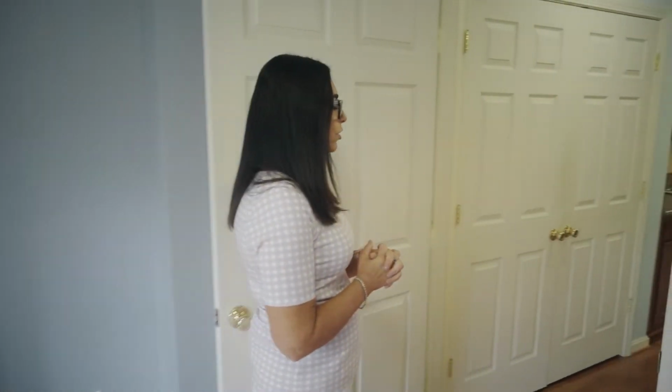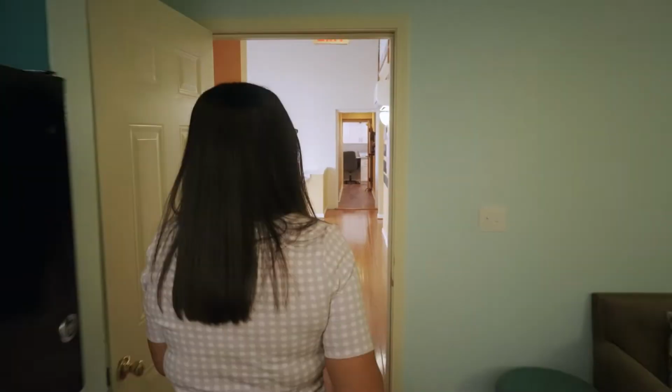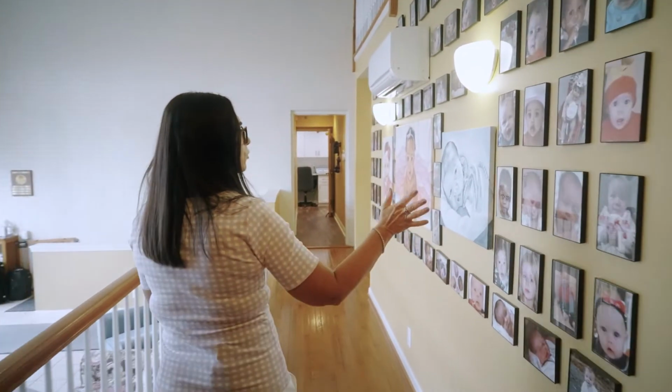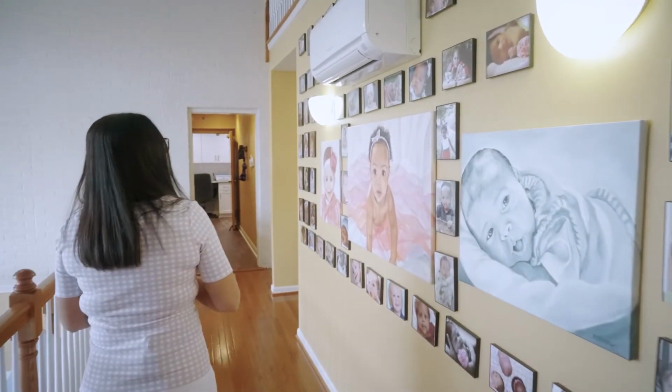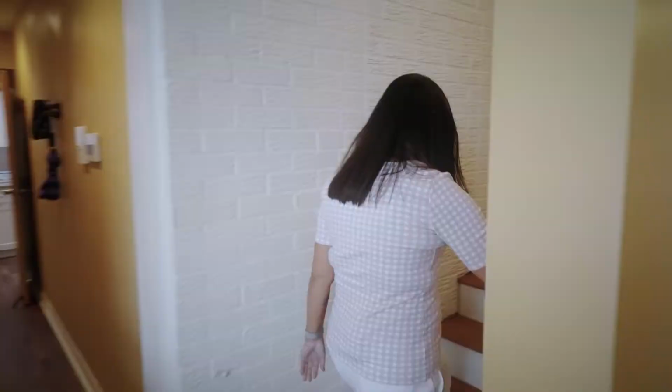And so now I'm going to take you up. We have a couple of other areas to show. And our moms, after they have their baby, we certainly do want to add their picture to our baby wall, because this is the reason we do what we do right here.